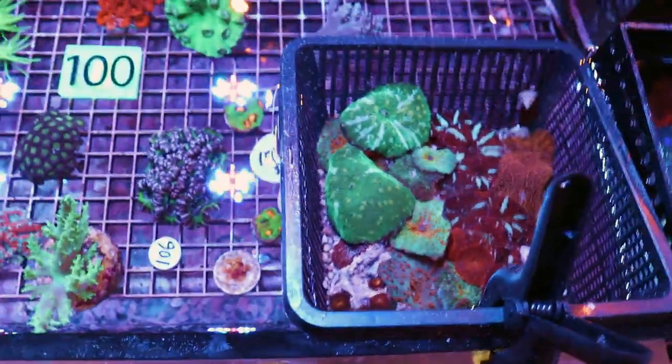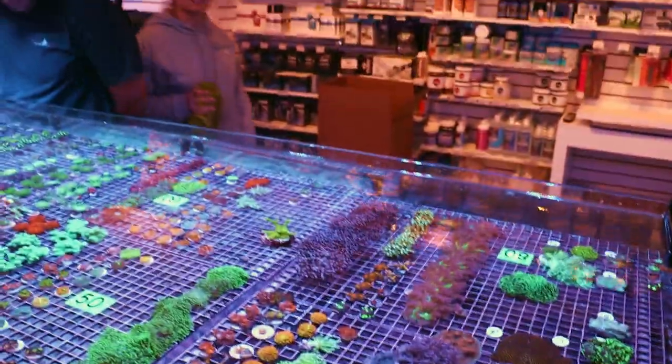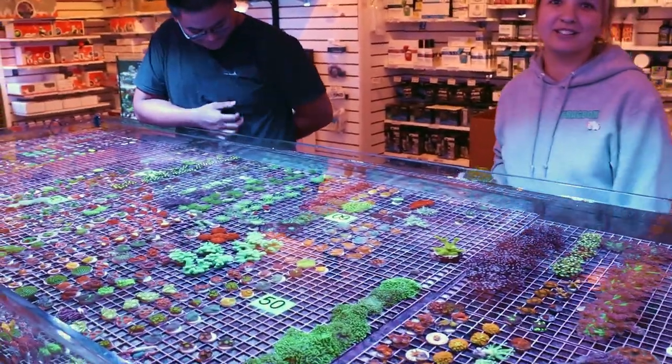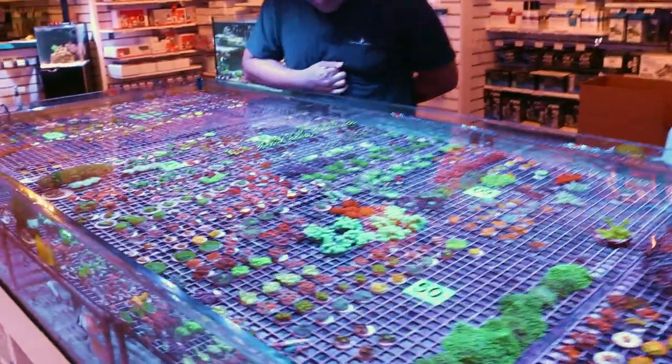Why? What are you, coral? Colorful. You're like, coralist. You gotta show brown coral some love. They all deserve love. Don't bag on brown corals.